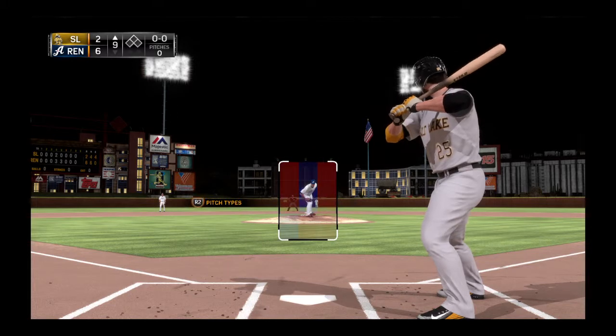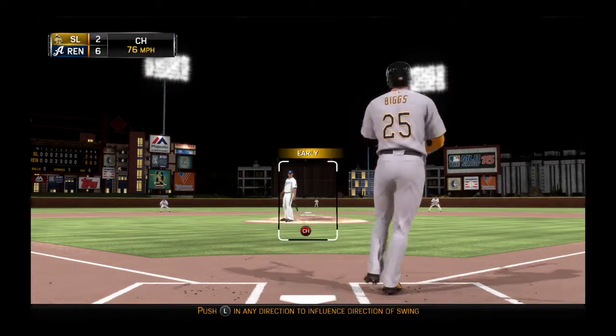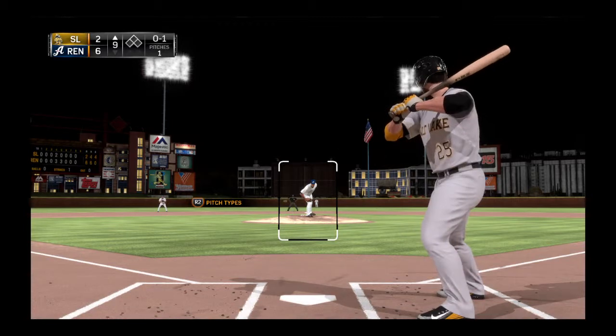Kyle Biggs will start things off here in the ninth. No sign of the closer just yet here in a 4-run ball game. Yeah, and I think they'd love to get him a day off here, so they're going to hope that his services aren't required to finish this one off.